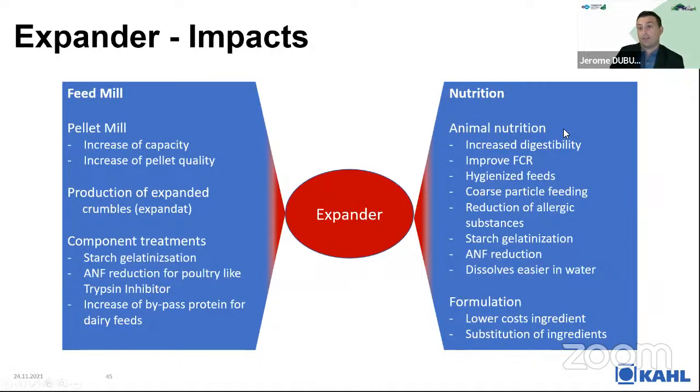In the nutritional aspect, we have a better hygienization, improve of FCR, an increase of digestibility. The allergen will be reduced, especially for the young animal, which are much more sensitive. We will get a better starch modification. And this product will be much more easy to dissolve in water for wet feeding. And for the formulation, of course, we will always try to help to get a lower cost formulation by substitution of ingredient and optimization of the ingredients.